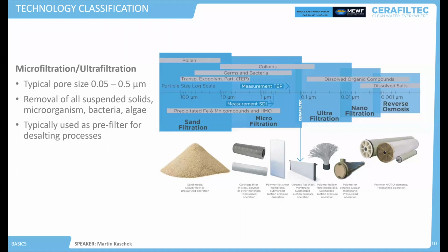Okay, so the first slide shows the position of the ceramic flat sheet membrane in the wide field of filtration technologies. Starting with the very old but still running technology, sand filtration, multimedia filtration. With this technology, we have a pore size of around 100 micrometer, but this is not the pore, it's the particle size which can be rejected by a sand filter, in the range between 100 micrometer and, let's say, a minimum of 20 micrometer.